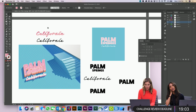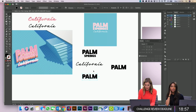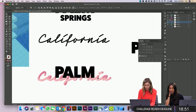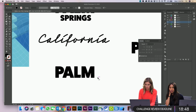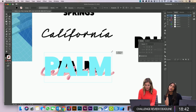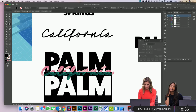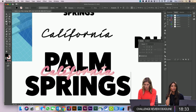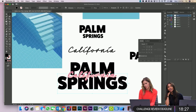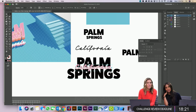So cool. Yeah, and then we can take it over to the other lockup that I was thinking about, which was laying this over the top of this. We can still interpret the palm behind it, but we can still integrate. If we do Palm Springs, I think I like it the same size maybe. Let's group all of this. This is a fun direction.